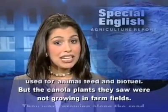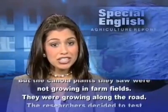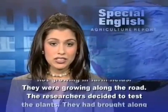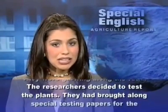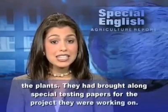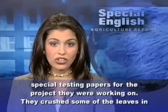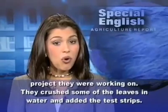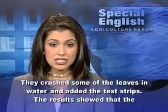But the canola plants they saw were not growing in farm fields. They were growing along the road. The researchers decided to test the plants. They had brought along special testing papers for the project they were working on. They crushed some of the leaves in water and added the test strips.